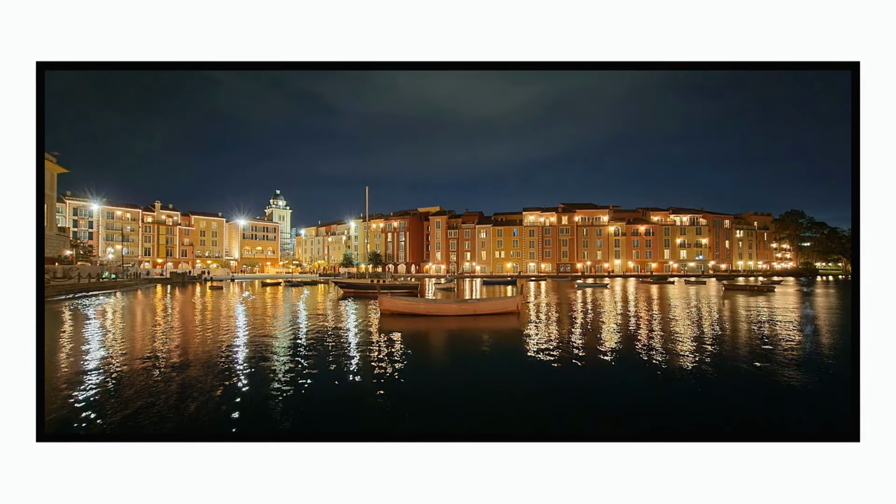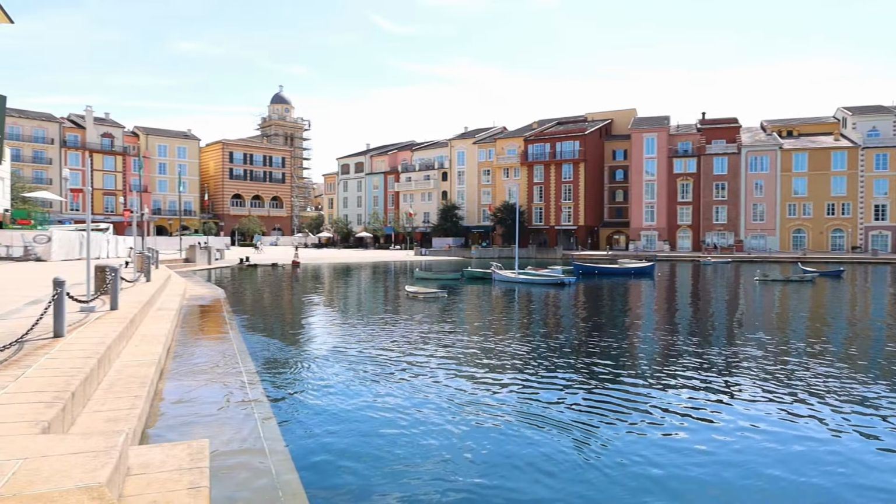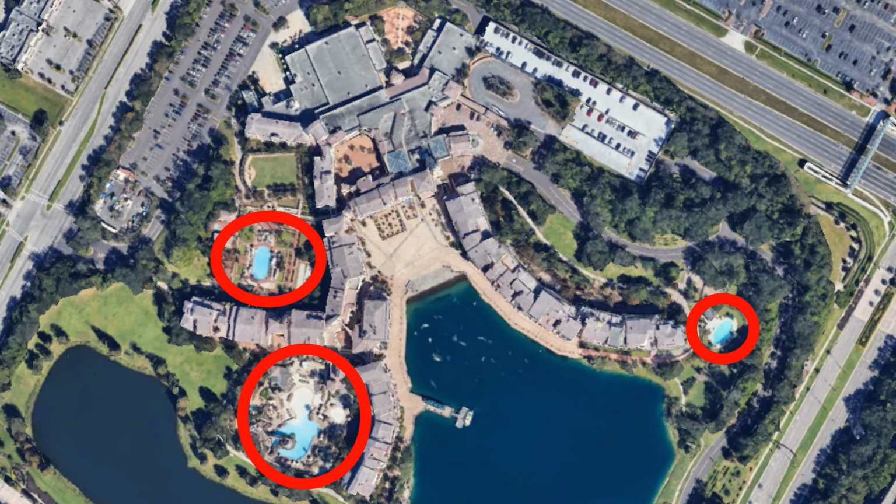Here's a pic I took of it at nighttime. So yeah, don't miss out on taking in the views here, and also snapping a pic. There are 3 pools here at the property.